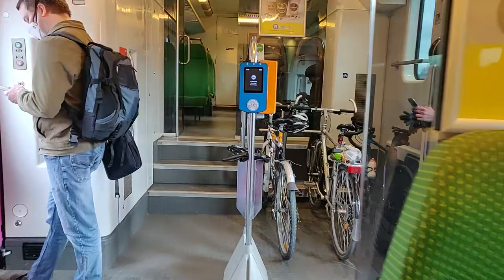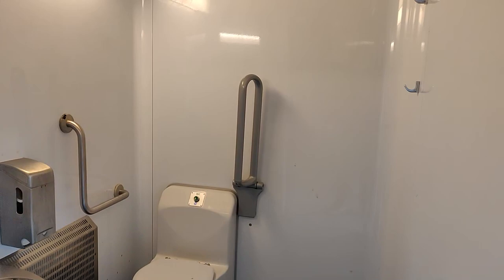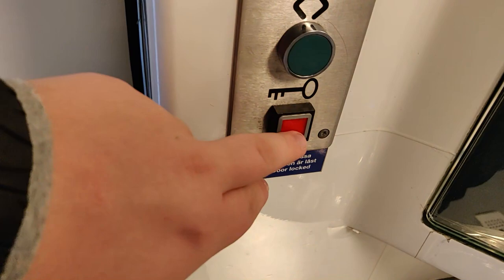At each end, there's also space for bicycles. At one end of the train, next to the accessible seating area, is the accessible toilet. There's one of these per train. It's not at all stylish, but it was decently clean, and both the water and flushing everything was working.